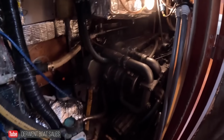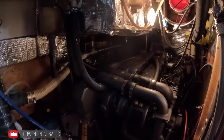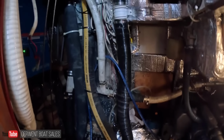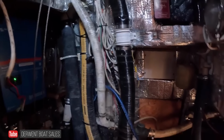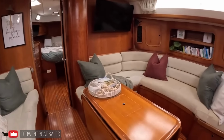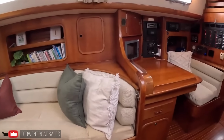Easy access all around the wide side decks, and the new Vulcan anchor gives you great security in an anchorage. The vessel's powered by a 75-horse Yanmar diesel with excellent range and proven cruising capability of around 7 knots. It also is set up with a Balmar high-output alternator for fast charging the new lithium bank.